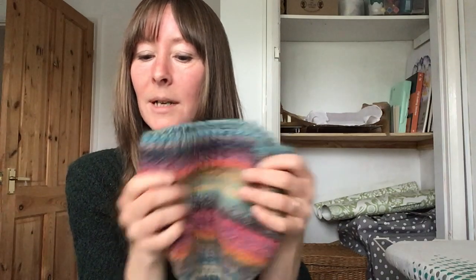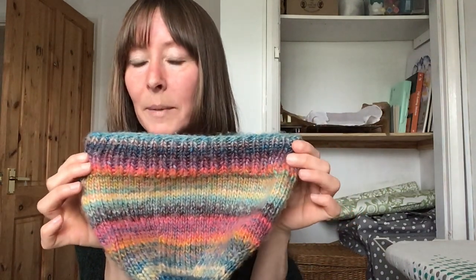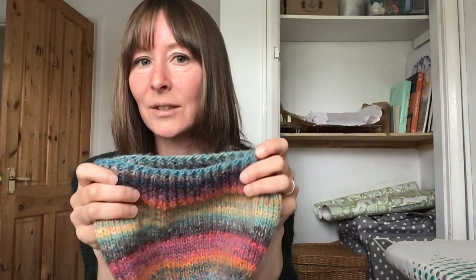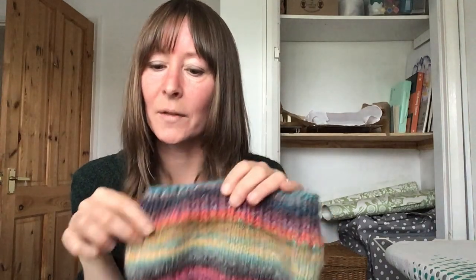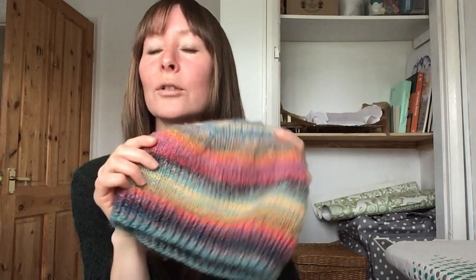So I knit my rib with the 5.5 needles. I knit it flat to start with because I hate joining in the round on the first row. It's too fiddly and I'm guaranteed to do some kind of twisting. So I always knit my rib flat, which of course means that the gauge is going to change. So then I went up to a size 6mm needle, when I joined in the round, to do the stocking stitch. And then I basically followed the pattern.